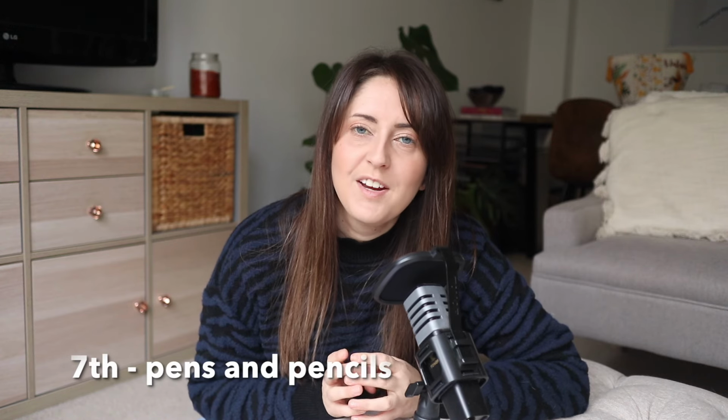For the 7th of January, go through pens and pencils. Do you have any that aren't working? Just check they're in working order, especially if you've got children's pens or felt tips. Just go through and see what is usable and what is not. And if you've got more than you need, could you donate them to somebody else?